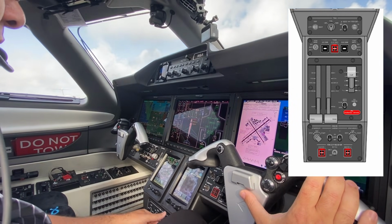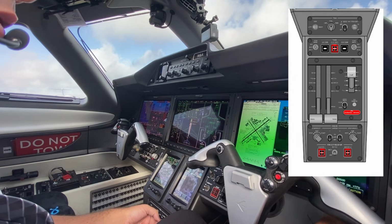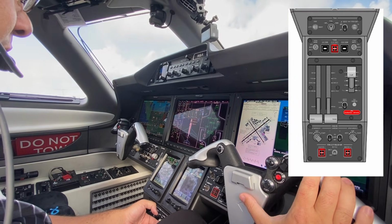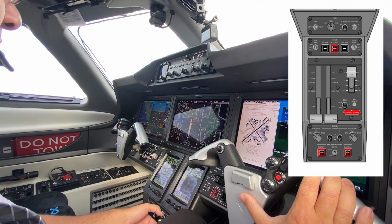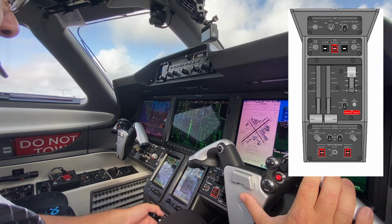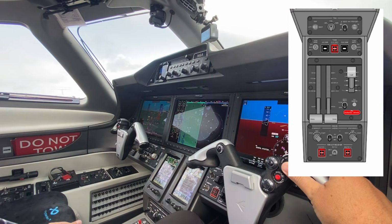Trim, trim, trim. And then the other way. Or hold trim, hold it. Trim, trim. So here's our primary trim. We hold it for 3 seconds, it stops. And we'll trim, trim, trim, trim, trim.